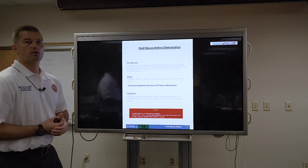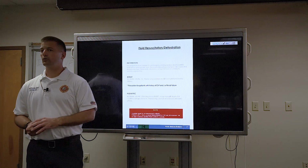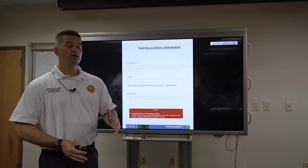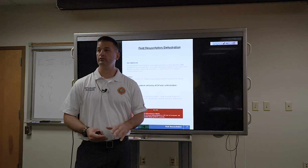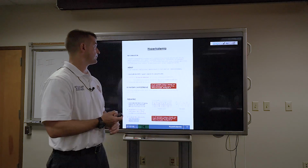Okay, so fluid. The language on the fluid is going to be the same throughout the protocol now. So for the adult, 1 liter, recheck lung sounds every 500 mLs. For the pediatric, 20 mLs per kilo, can repeat twice. So it should be consistent throughout. If it's not, let us know and we'll make sure it's consistent.